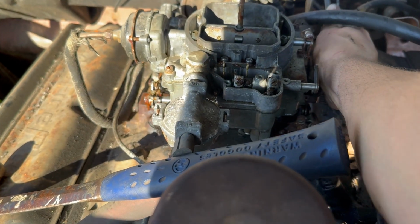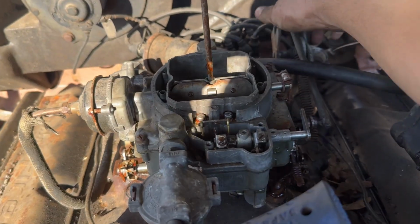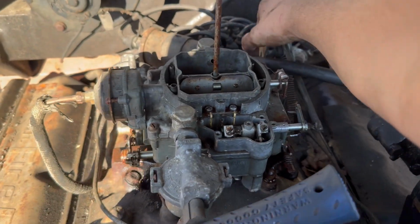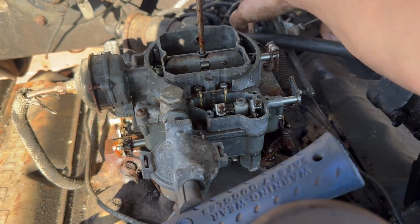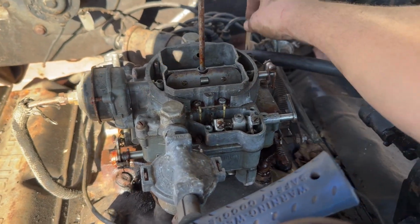It's got a big whiff of tree sap for some reason. My New Yorker sat in a yard in Western Washington for decades, and that carburetor never seized like this. Never had any issues at all, in fact.